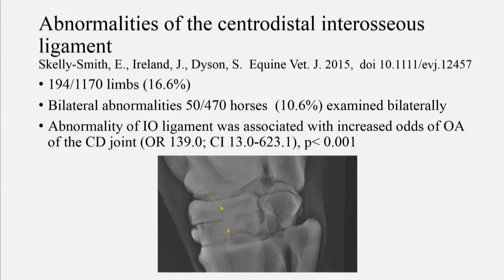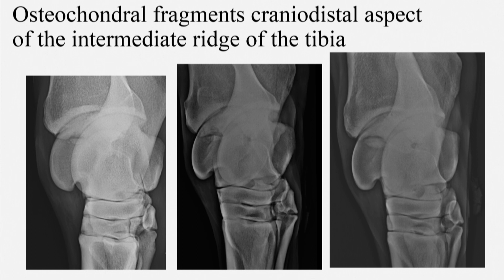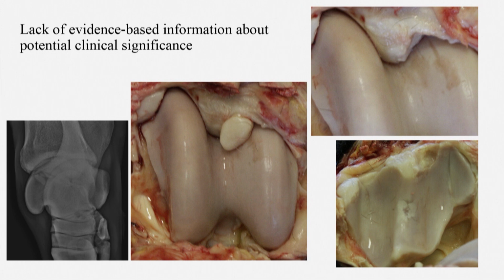Osteochondral fragments on the craniodistal aspect of the intermediate ridge of the tibia occur in all sorts of configurations and sizes. From a clinician's point of view, I would say the larger the fragment, the more likely there is to be associated clinical signs. And we know that if a fragment has been moving around the joint for some considerable time, we can certainly get pathological changes consistent with osteoarthritis with these full thickness cartilage lesions. So if they're big and mobile, they are highly likely at some stage in the horse's life to potentially create a clinical problem.